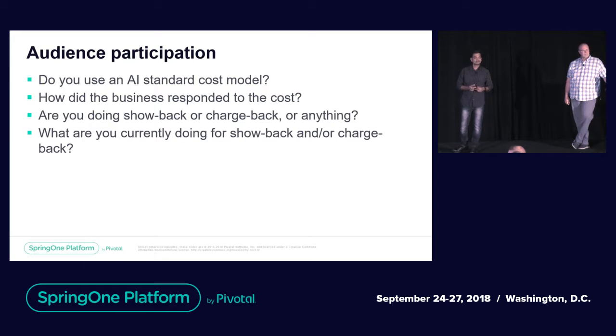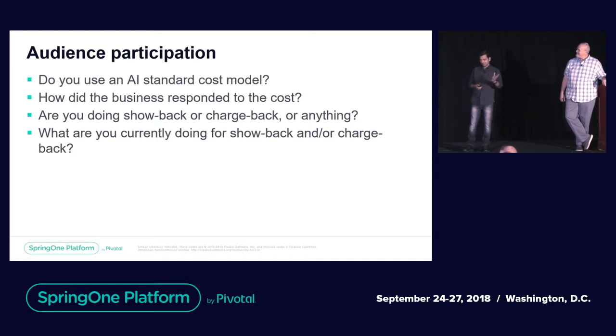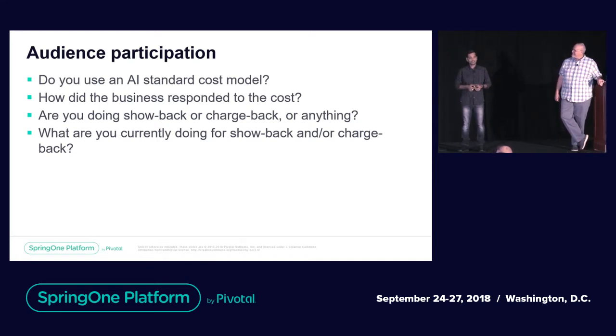Yes, please. How many AIs or SIs are you running each day? The question is how many AIs and SIs you run. It depends on the environment. Definitely a couple thousand in each of those foundations. And we are growing in each prod environment as the business is pushing new applications. We are growing every day. And it's all automated.